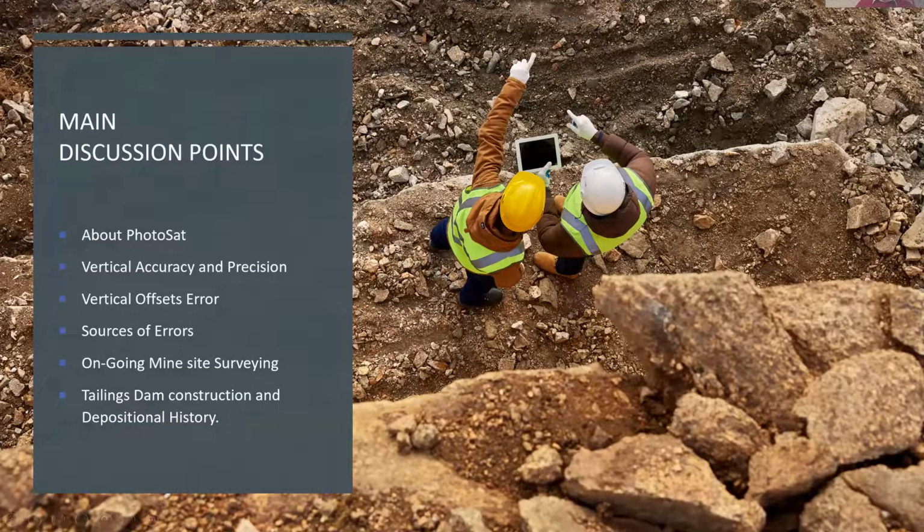Okay, so in this presentation today, I'm going to cover who we are, what defines a good survey product, how we produce our surveys, what common errors exist out there and where they come from, how we apply our technology to monitor active mine sites, active tailings dams, and how we apply our technology to go back into the past and rebuild the construction history of older legacy tailings storage facilities.